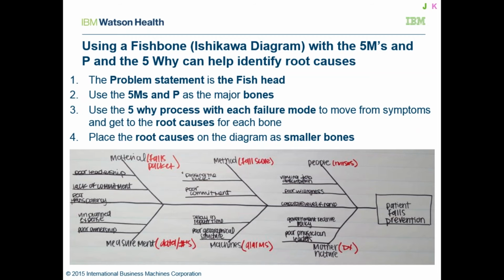It starts with the problem statement, which is the fish head. Then we use the five M's and P as the major bones, and then the process called the five Y. Five Y is you just identify a potential failure mode, or one that's occurred, and you ask why. And you keep asking why until you get to the root cause.